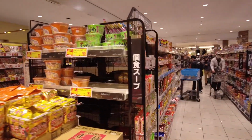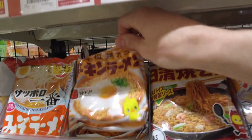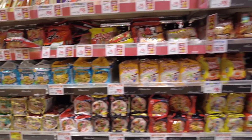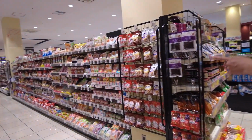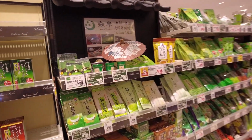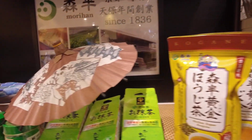And of course, the instant noodles. Lots of instant noodles. This is a really famous one here, the chicken ramen. It's from Osaka. So lots of instant noodles. The cereal section is right there. Now we get into the green tea section. You can see they even have like a small little store here. Green tea.